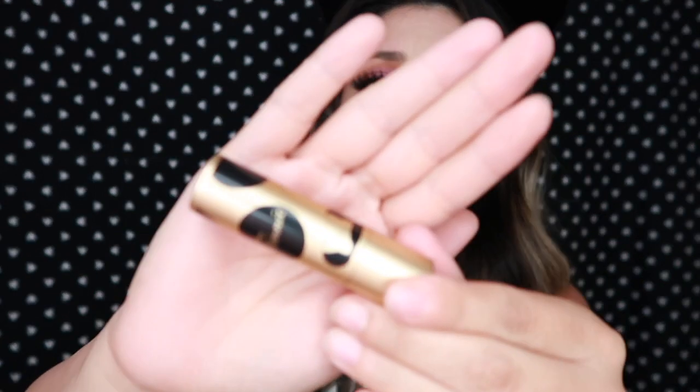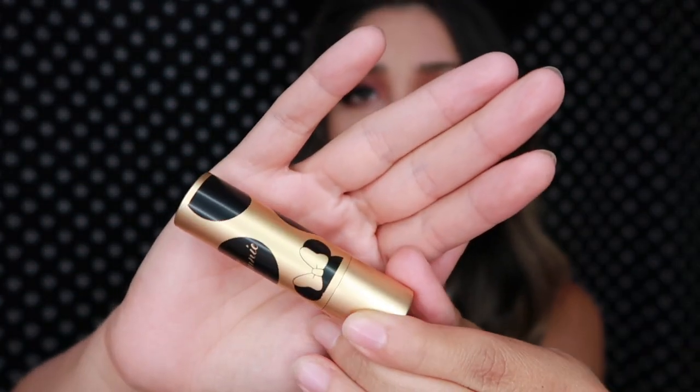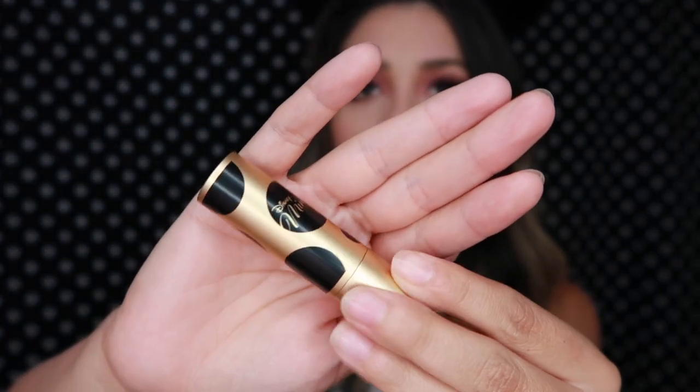Now this, you guys, I'm not usually one to buy things and be like, oh, I'm never gonna use that. But I can be when it comes to my makeup. So this is one of those things. The packaging on this is just stunning. It's in this beautiful gold tube. It has Minnie's polka dots all over it, along with Minnie's head and her little bow.